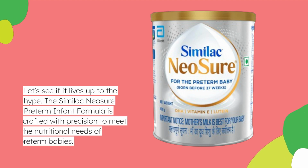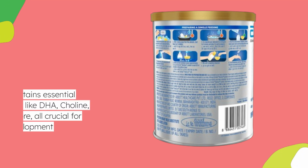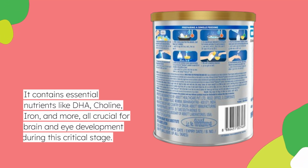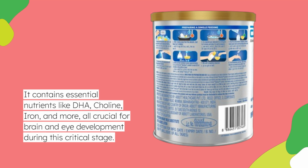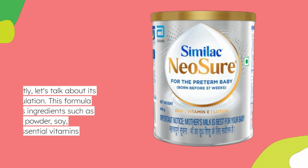The Similac Neosure Preterm Infant Formula is crafted with precision to meet the nutritional needs of preterm babies. It contains essential nutrients like DHA, choline, iron, and more, all crucial for brain and eye development during this critical stage. Firstly, let's talk about its formulation.